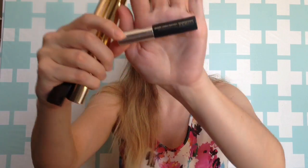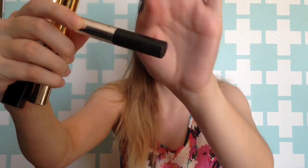I have the Clinique High Impact Mascara. This is just a little baby one that I used up. That was okay. I wouldn't repurchase. Mascaras, again, are one of those things that I like to try a lot of, so it's rare that I repurchase the same one.